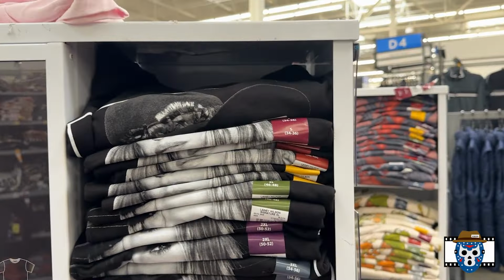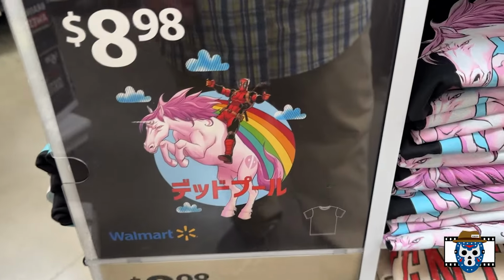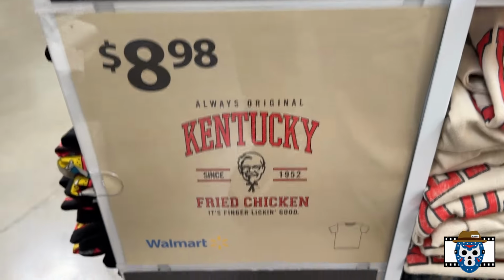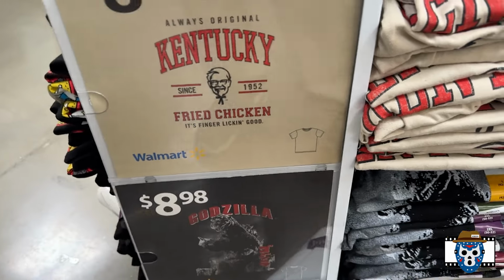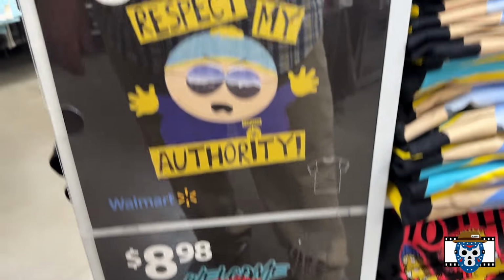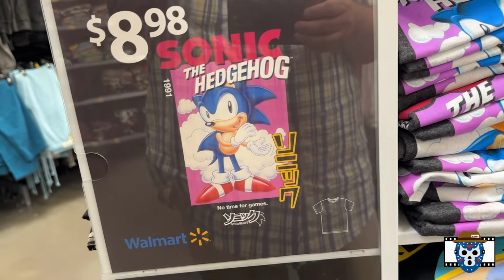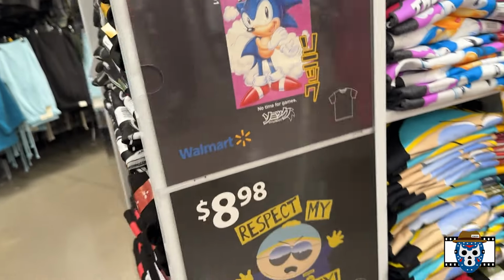Thought I'd check out. Look, they got a couple of cool shirts. Look at that Deadpool riding a unicorn. Kentucky Fried Chicken. Why would they have a Kentucky Fried Chicken one? Welcome to the neighborhood. Respect my authority. Sonic the Hedgehog. That's kind of cool. Batman down there. We got the Godfather.